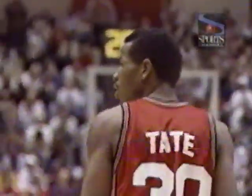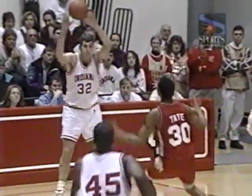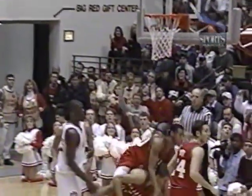Tate came from way outside and swatted that away. May not have gone in. Yeah, I don't think it would have gone in. You see Robbie Eggers, nice pass right there. Good cut by Andre Patterson. Watch how he loses it. He lost it out of his hands. Tate bailed him out right there.